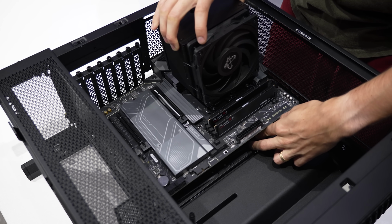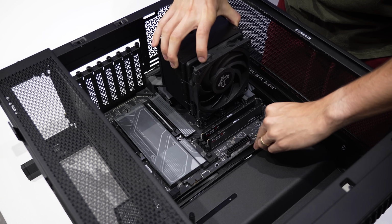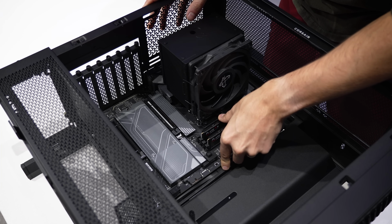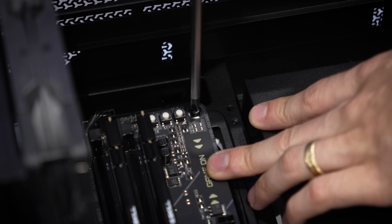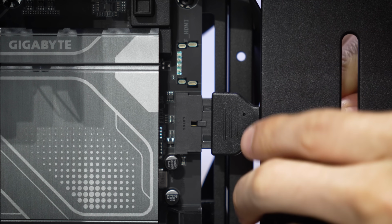So we'll drop in the platform here very gently. Integrated rear I/O shield, so nothing to worry about on that front. And let's just get it lined up. Oh yeah, looking pretty good so far. I promised Bo an aesthetically pleasing build, and I definitely think we're off to the right start. Next up, it's a perfect chance to install some fans.